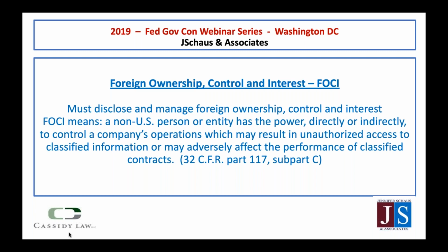So if you're a cleared contractor, you have to disclose whether you have foreign ownership, control, and interest. And what this essentially means is that a non-U.S. person or entity has the power, either directly or indirectly, to control a company's operation. And through that control, it may result in a non-U.S. person accessing classified information or may adversely affect the performance of a classified contract. And what you need to think about here is that little phrase, directly or indirectly.